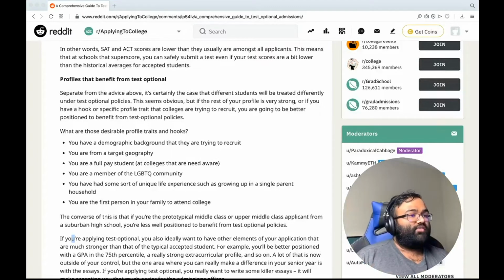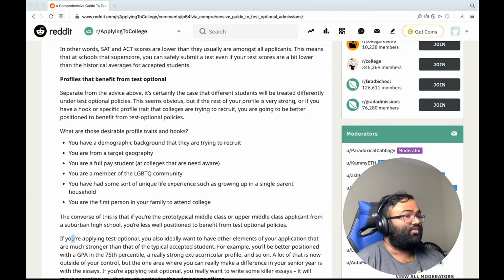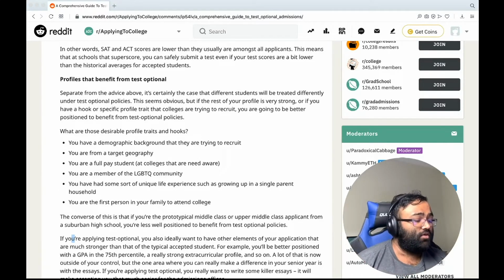And the last cohort is if you just have some sort of interesting story. So basically, not in your admissions process, but you have an interesting life story. For example, if you come from a single parent household, or you spent a lot of time living in a particular part of the world, and so on and so forth, right? Basically, some sort of interesting life experience is also a factor when it comes to whether you'll benefit from test optional policies. The converse of this is that if you're just a typical middle class, upper middle class applicant from a suburban high school, right, you're going to be less well positioned to benefit from these test optional policies, right?